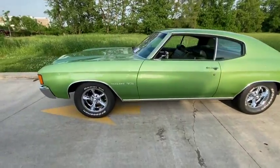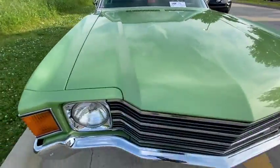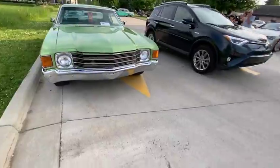Ooh, we got the Malibu right here. 350 on there. Ooh. Look at that thing.